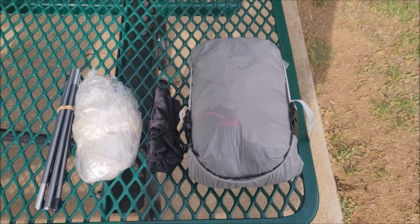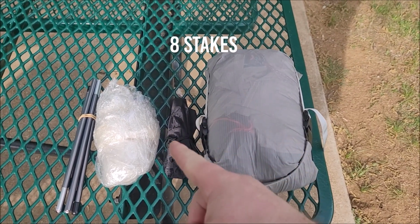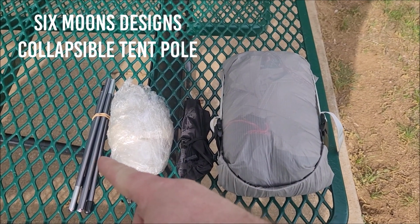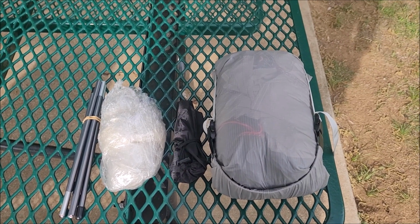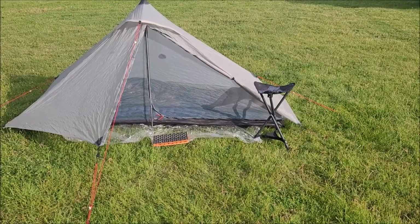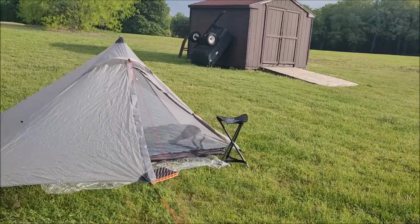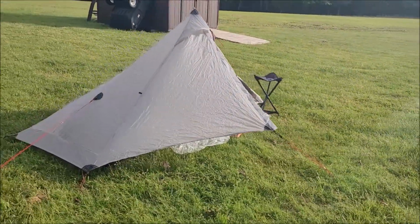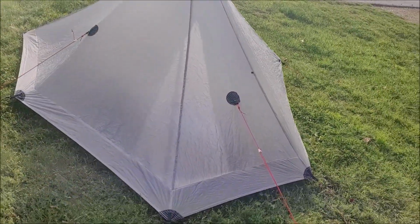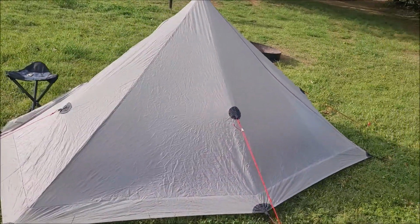It's the Lan Shan 1 Pro tent. I got it off AliExpress a couple of years ago, and I haven't used it very much. But it works pretty well, actually, considering it doesn't have a ton of room in it, but it's great for just one person to sleep for the night. Due to the shape of it, it holds up to wind pretty decently, and it's very lightweight and very compact in my bag. Yeah, that's what I brought tonight.